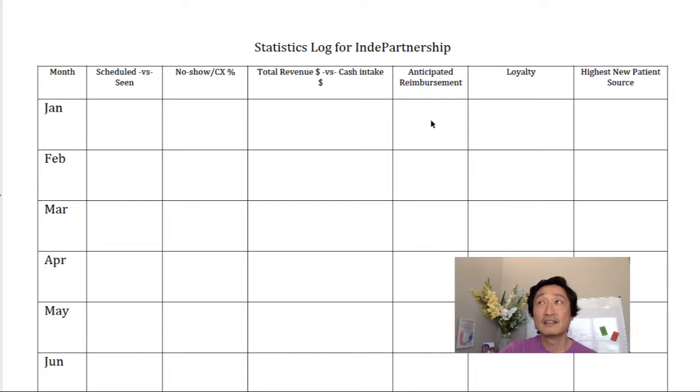Then in the next box, you want to put the anticipated reimbursement. If you are working with insurances and sending out claims, you want to know how many claims were sent out that month, and this is a report you get from your biller. So it's best to have your admin assistant gather all the data for you. They'll go to the biller, they'll go to the receptionist, and they'll put everything together for you.